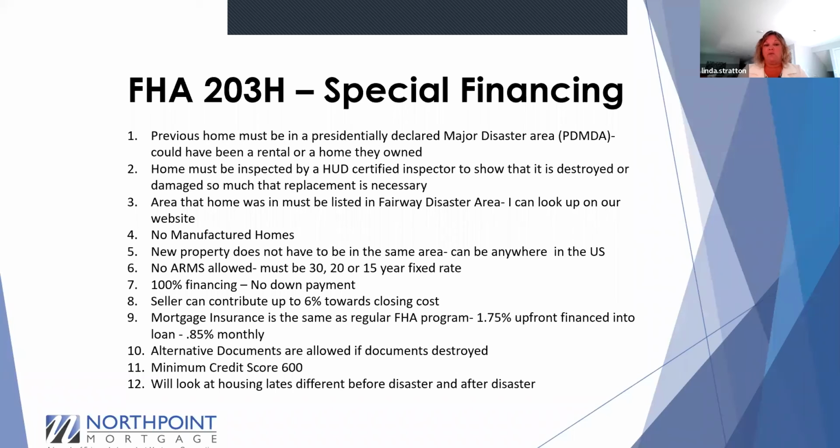For instance, on tax returns, what if all their tax returns were destroyed? Instead of having to provide them, they're going to allow us to get transcripts from the IRS. They are going to be a little bit more lenient on this because they realize what people have been through.